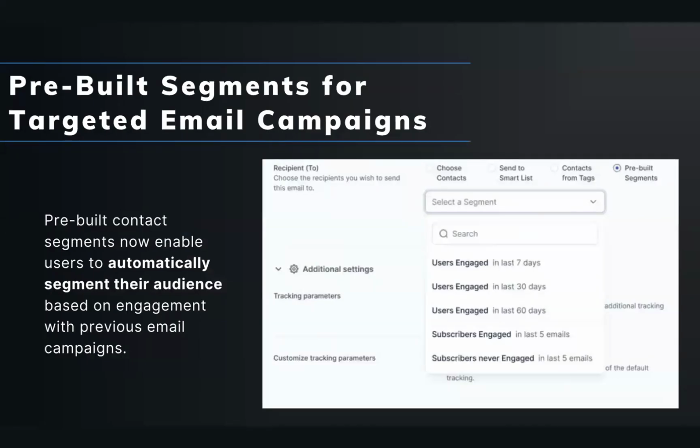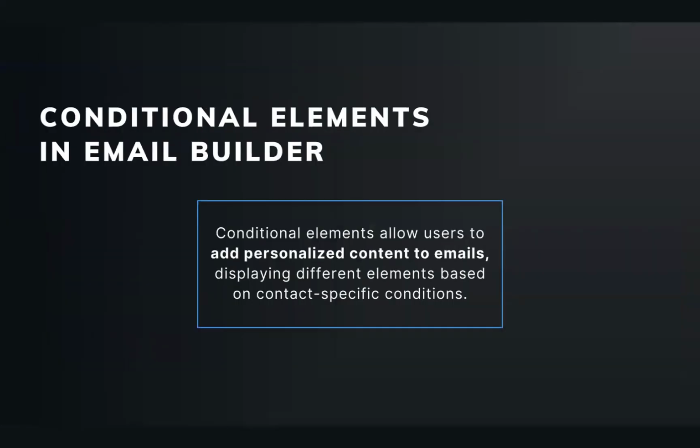Pre-built segments for targeted. Oh, I went back. Okay, here we go. Conditional elements in the email builder. Okay, I'm geeking out over this because this is going to help us out a ton. So when I saw this in the list, I had a couple of thoughts initially for internal use. One is for those of you that have hired my team, we have expert hours. I said, okay, I want to put on our newsletter, if they have expert hours, then include a link to schedule a time with our team, right?